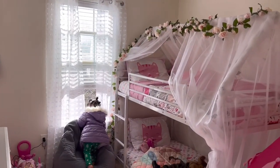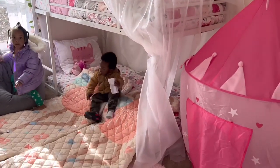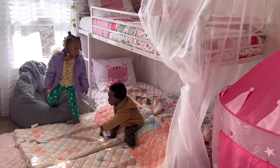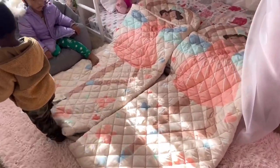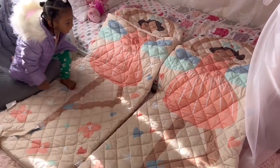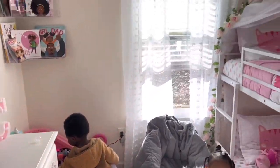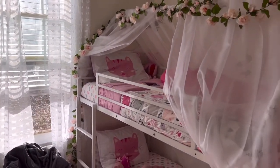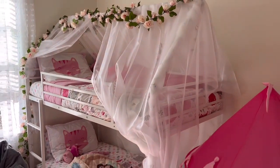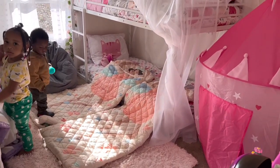And here's how the girls' room turned out with the flowers, the sheer on top, Solar and Noble. But look at the sleeping bags. Ooh, that's so cute. They can just lounge right here and watch TV. And then there's the little curtains right there. So cute. She still has the lights up in there so she can turn the lights on, and it's just like a whole little vibe.